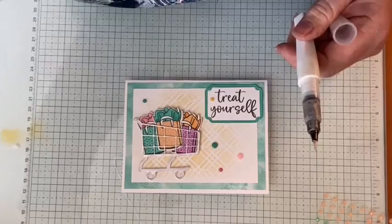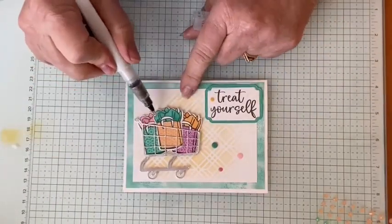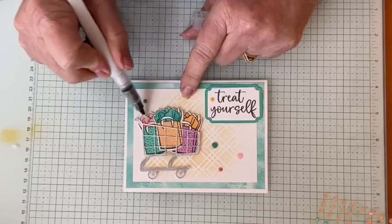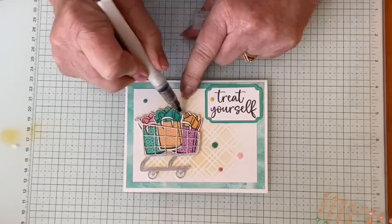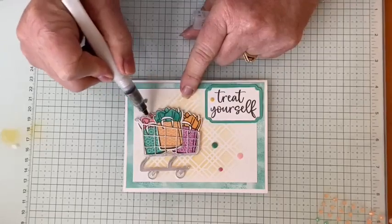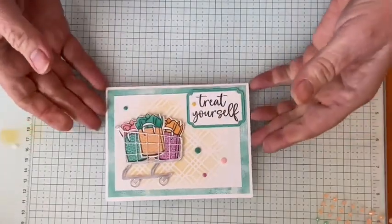Looking around on my messy desk to see if I have another Wink of Stella. Well, let's see if there's any on here. I used a little Wink of Stella. Yeah, there's a little on the tissue papers too. There we go. What do you guys think?